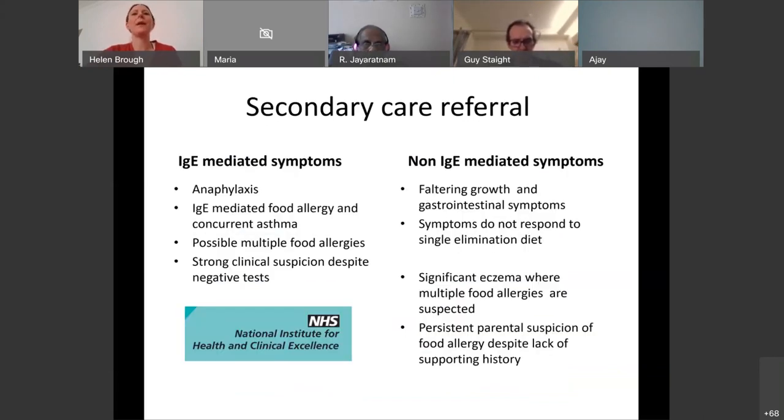And then this is just a brief summary, which you're probably all aware of, is the rationale for secondary care referral. So for IgE-mediated symptoms to food allergy, anaphylaxis, IgE-mediated food allergy with concurrent asthma, possible multiple food allergies, or strong clinical suspicion of food allergy despite negative tests would warrant a referral. And these criteria come from the NICE guidelines. Whereas for non-IgE-mediated food allergy, which I haven't covered very much today, but I'd be happy to do a session on cow's milk allergy at another session, is if you have faltering growth associated with gastrointestinal symptoms, or if the child doesn't respond to a single elimination diet.